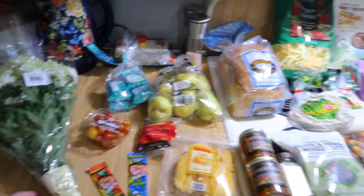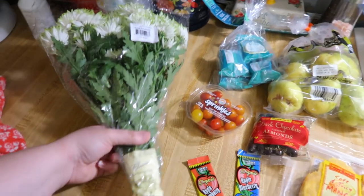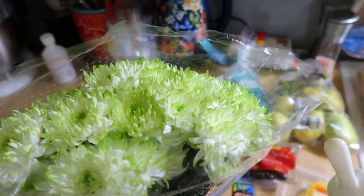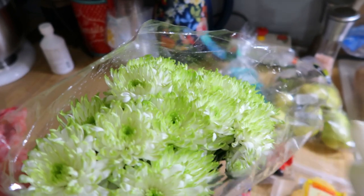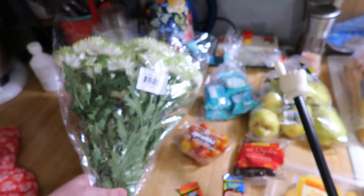But I'm gonna go ahead and turn the camera around and me and Elijah are gonna show you what we got. Okay, here is everything we got. We'll start over here with the fresh flowers. This was the first thing we grabbed. I've never bought their fresh flowers, but I know people do all the time. These smelled amazing and they looked really pretty. We picked this green color of Mums.